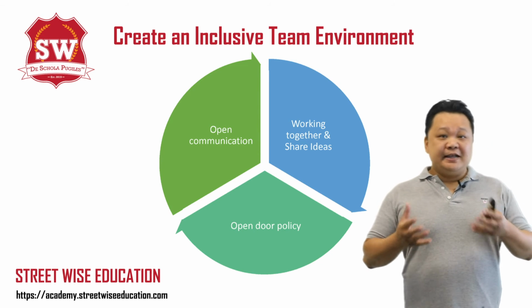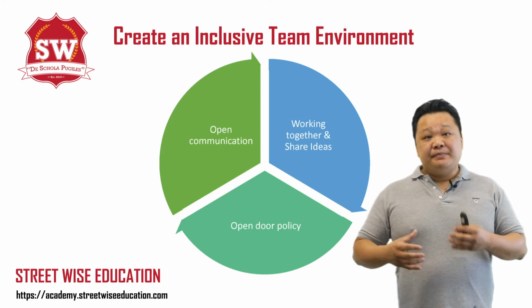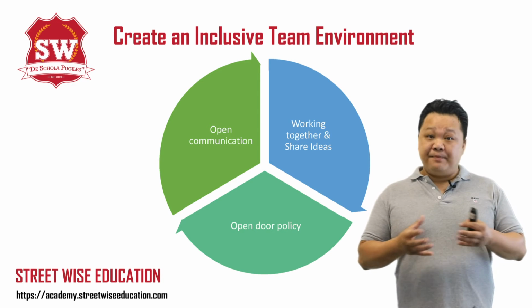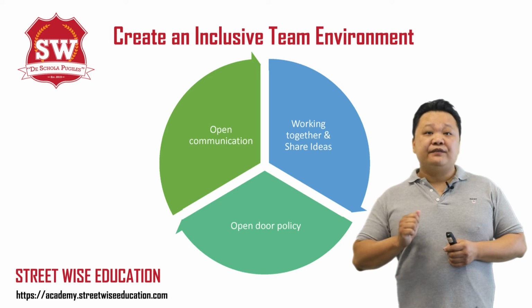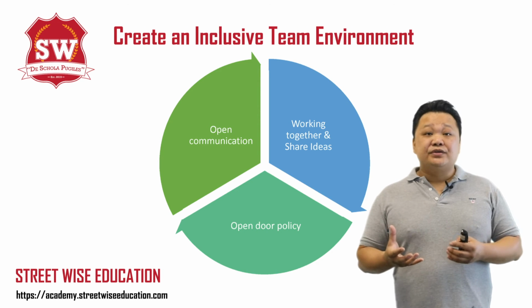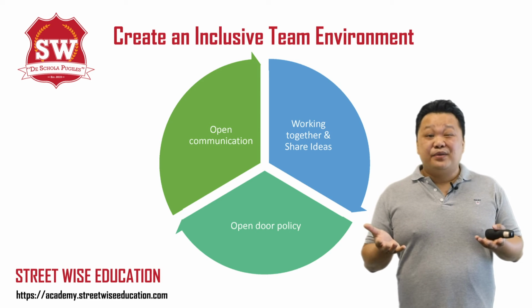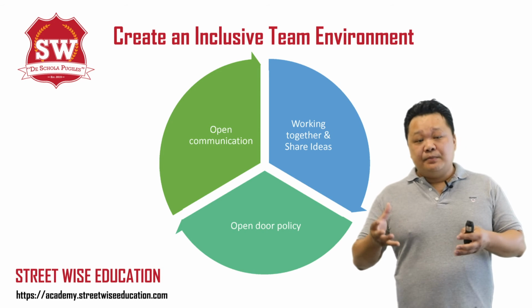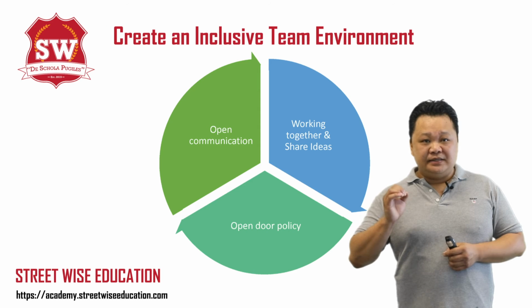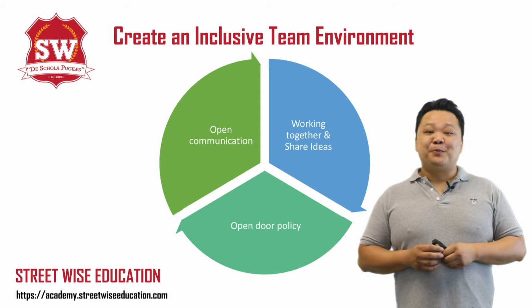Now, the next one is about working together and sharing ideas. Now, if you've got a small team, it's not too difficult, but as your team gets bigger, it will be more challenging. In order for you to work together and share ideas, there are a number of tools you could use, or a suggestion box is always a good thing. But as your team grows, it will get harder, but it's up to the team members to manage it.